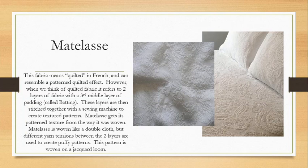Matelassé. Matelassé is a very interesting fabric too. Matelassé means quilted in French, and it can resemble a patterned quilted effect. We haven't gone over quilted fabric, but matelassé is not a true quilted fabric, despite its name in French. When we talk about quilted fabric, it really refers to two different layers of fabric, with a third layer of padding, which is typically called batting. It's like a thin sheet of cotton ball or fluff.